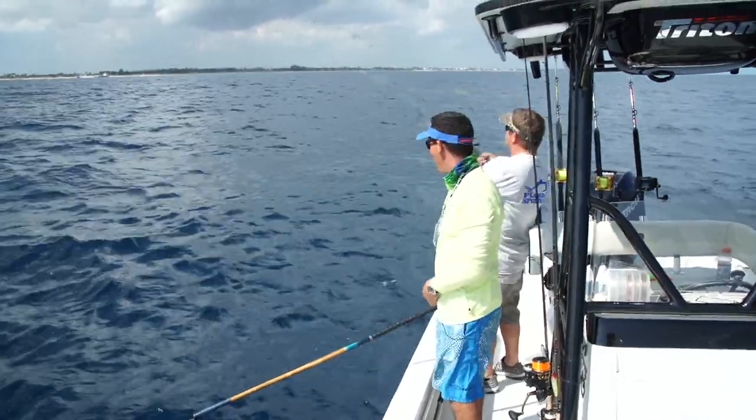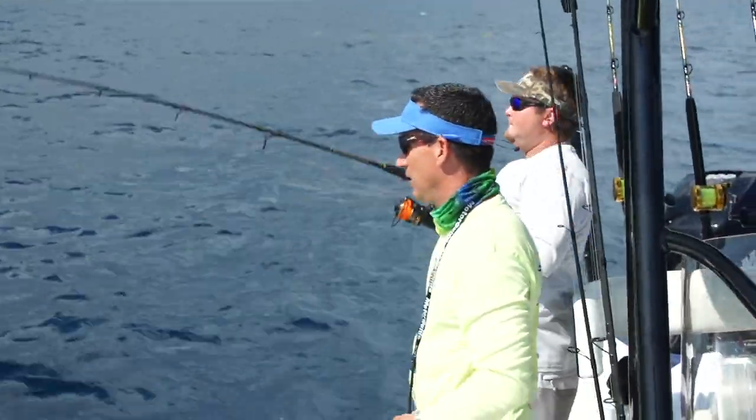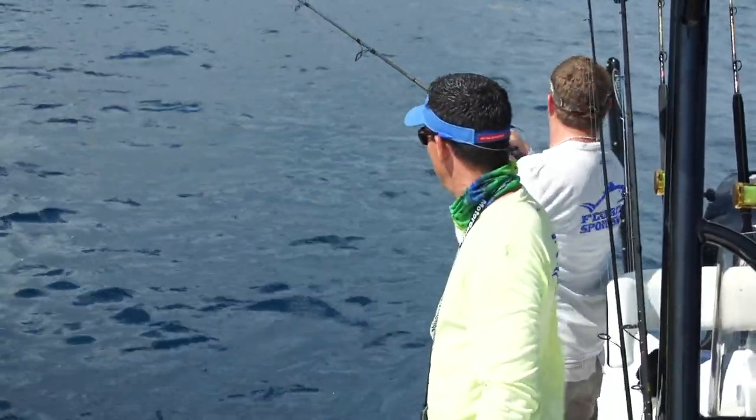Pretty slow bite so far, struggling. Had a good bite early this morning, small king. You gotta put the time in though. Got another king bite here. We're marking plenty of fish, they gotta eat, just a matter of time.